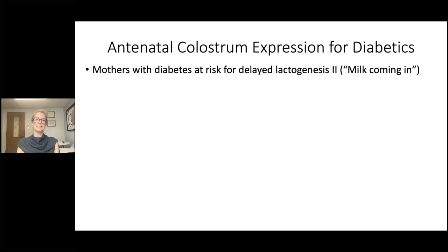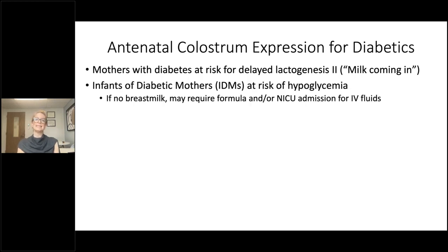So the only RCT we have for antenatal colostrum expression is specific to moms with diabetes. We know physiologically that moms with diabetes are at risk for delayed lactogenesis 2, or for their milk coming in. In addition, their babies are at risk of hypoglycemia. And if you don't have breast milk to try to treat hypoglycemia, these babies will require formula or glucose gel and or NICU admission for IV fluids.